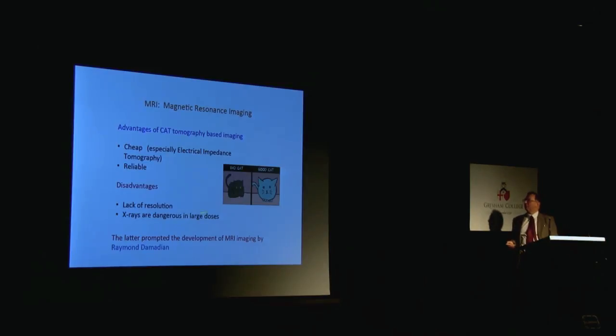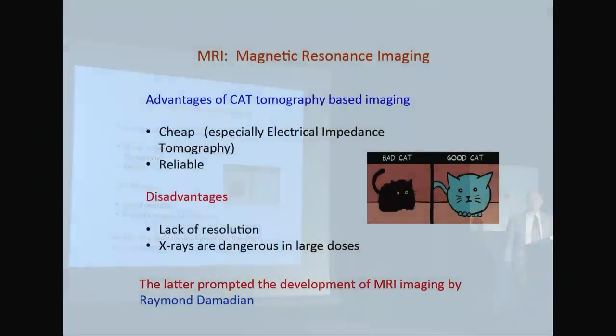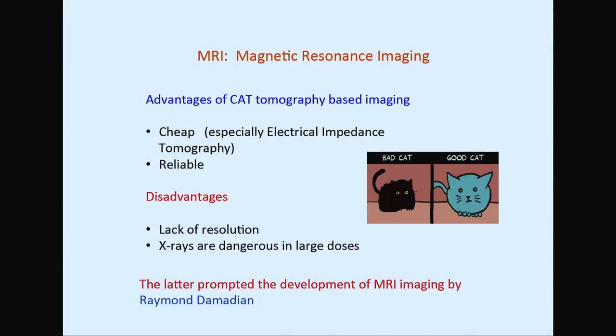And it has many advantages. One is, it's relatively cheap. And there's a new development called impedance tomography, which again I'm working on a lot, which is extremely cheap. You could take it in a suitcase, you could wrap it around a patient in the field and do a tomographic image of them, which is really useful. And it's reliable. The technology's been around for a while. We understand it. We're not that likely to make mistakes in finding the wrong answer.